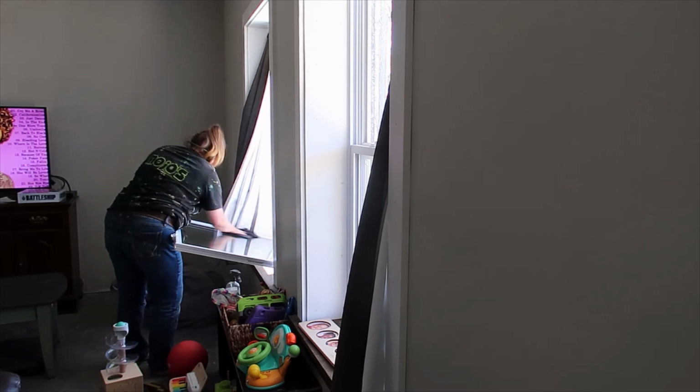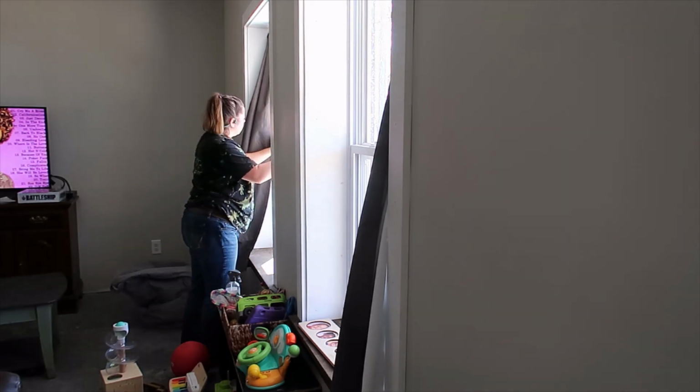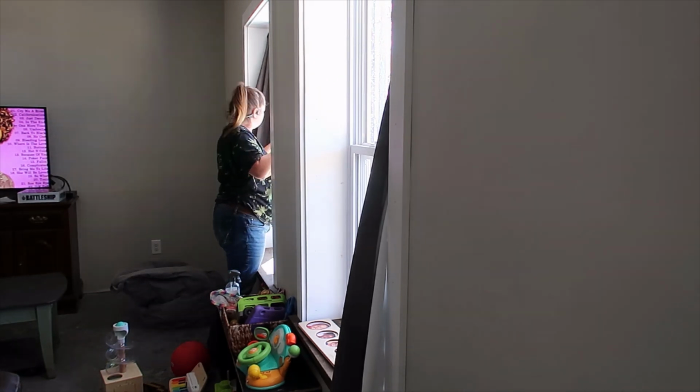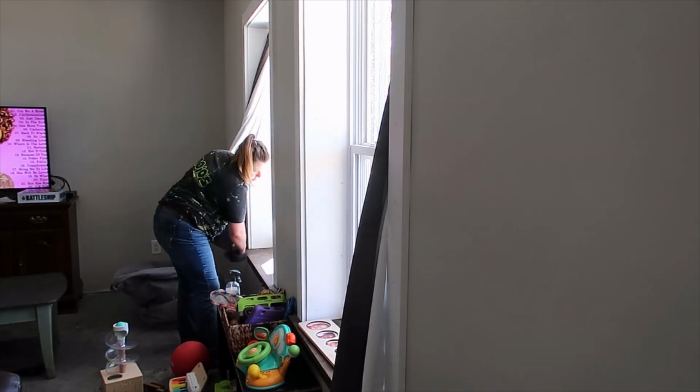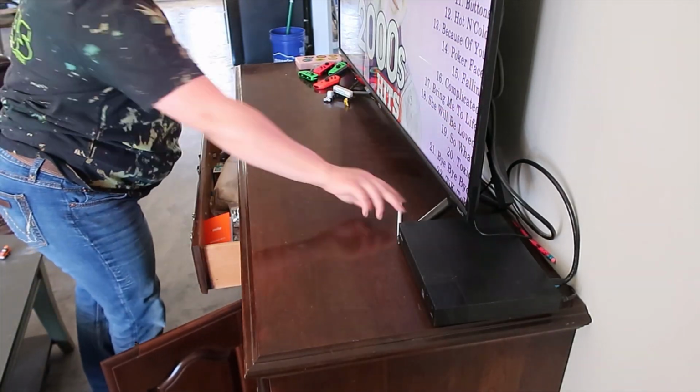These were all custom order, but they were super cheap because we actually have the window manufacturer maybe 30, 45 minutes from our house. So we were lucky to get a big deal on the windows and it really helped out a lot.